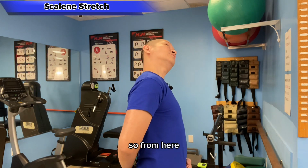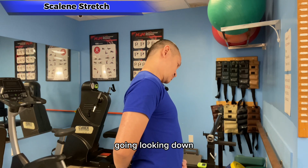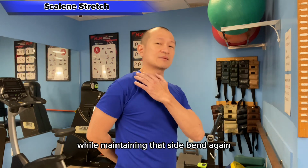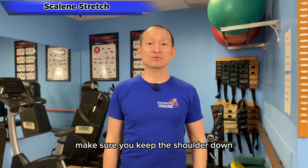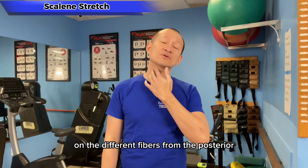So from here, looking down while maintaining that side bend again. Make sure you keep your posture straight, erect. Make sure you keep the shoulder down so you'll feel the stretch on the different fibers from the posterior going to the anterior.